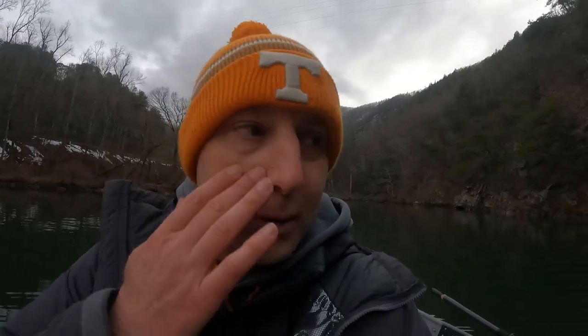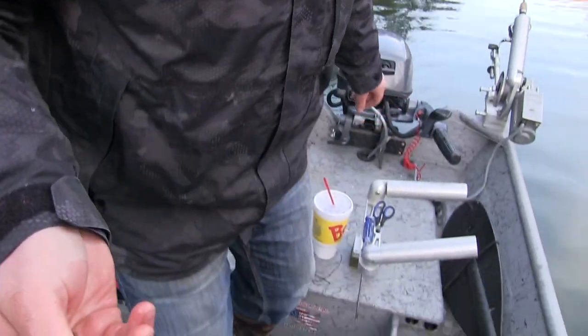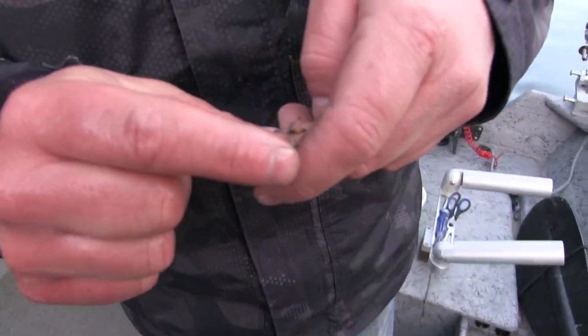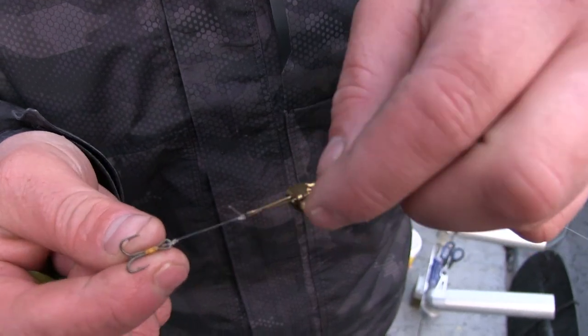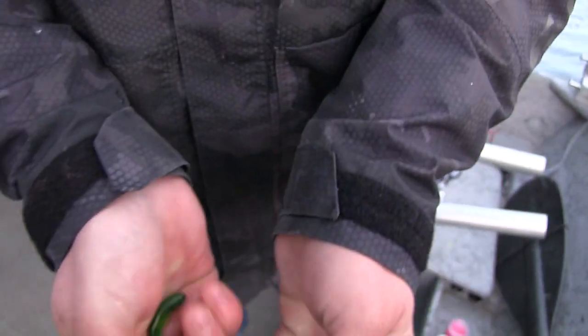Wait till you see this thing. This is a lake trout. We've got some that have been bigger, but this is just a little guy. Wow. So we're running some chartreuse fire dyed minnows on this homemade spinner rig I tied up. We just took a blade and a stem and I tied a little treble hook just behind it, about an inch behind it. And we're gonna tip this minnow.